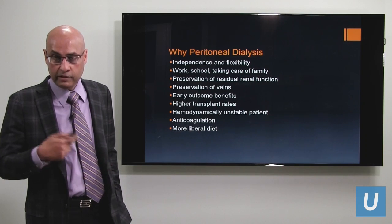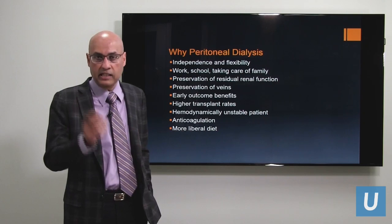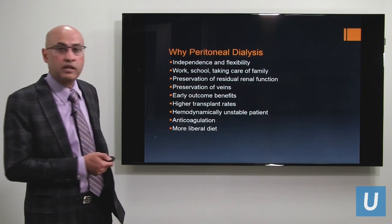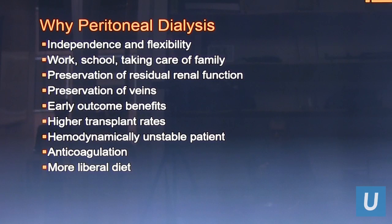So you can have a much more liberal diet. Obviously this is within limits. I mean, this is not that you can eat anything and everything you want, but it's much more liberal than when you're on in-center hemodialysis. Travel I mentioned. If you like to travel, then PD is probably a better modality.